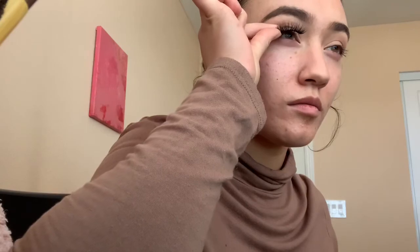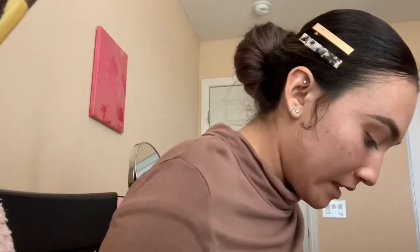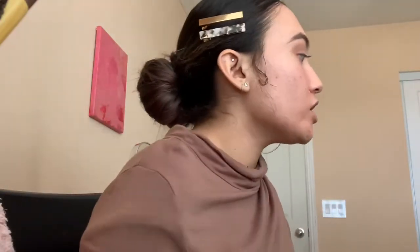So I have these two lashes, one is called Gaia, whatever. And then the Jean. Can I wear these? Yeah. I'll just wear these. The other ones look more natural. And I don't really wear these kind of lashes. So I'm just gonna put on my lashes and I'll be right back.